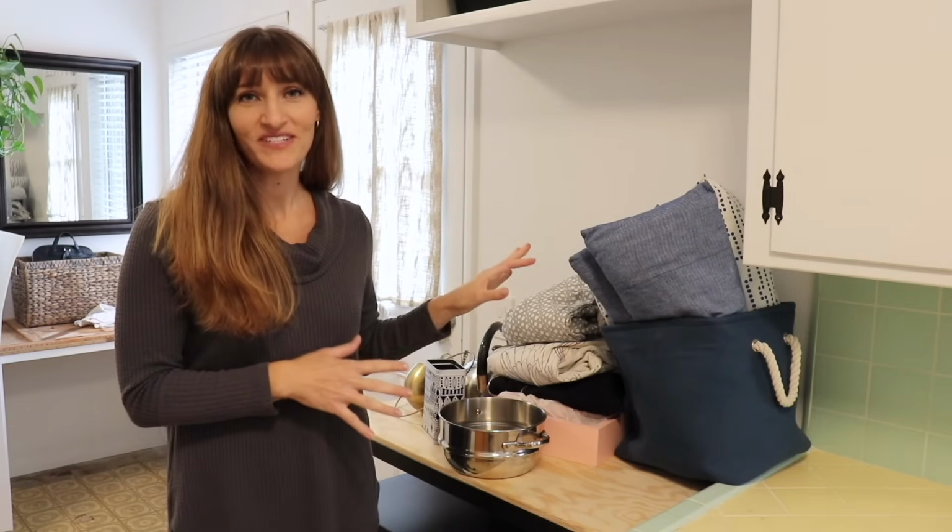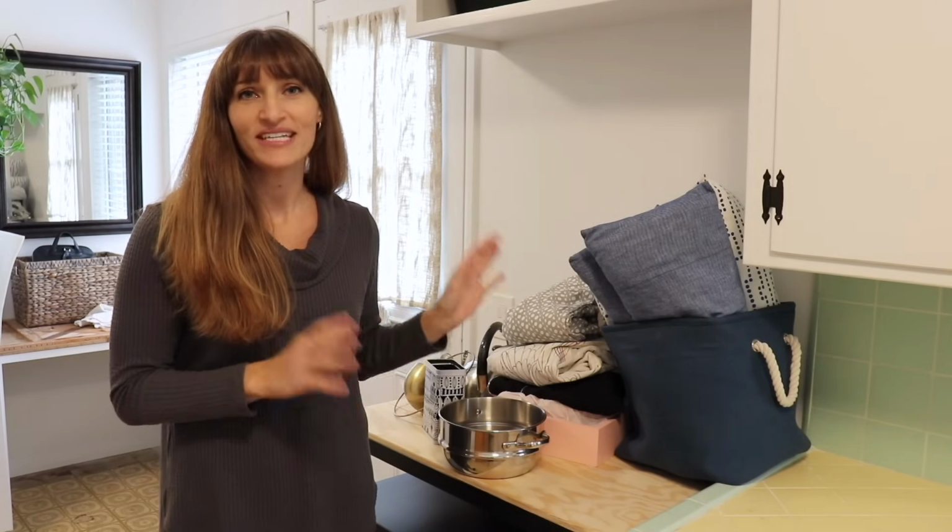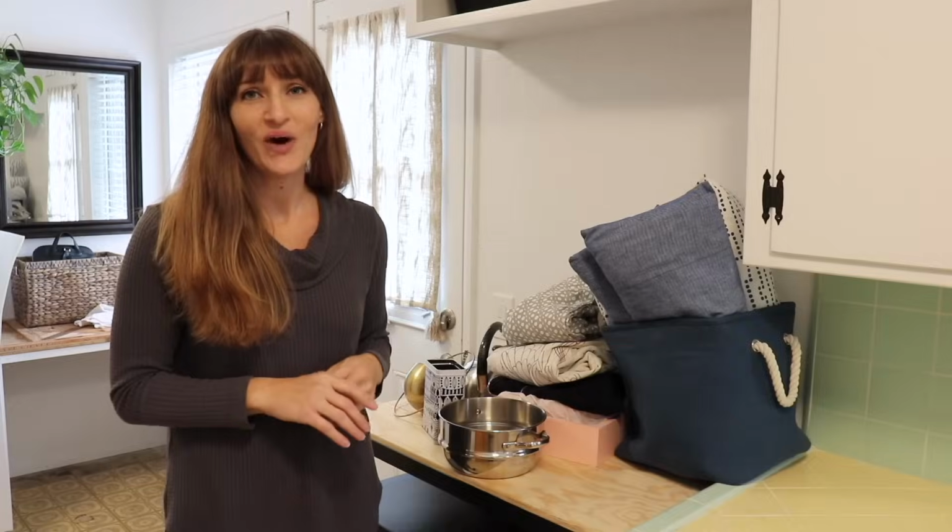Here I have about 15 items, and it only took me around 10 minutes to run through my house and grab out the items that I know I wasn't using.